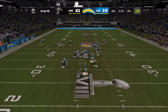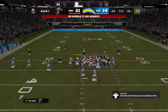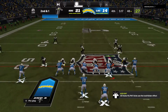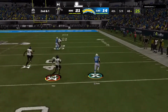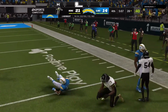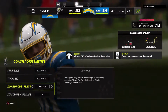Now it's Herbert. He dumps it to Ekeler underneath. And he's going to get a solid gain of 9 before being brought down. 2nd and 1. At their 48-yard line. From just shy of midfield, Herbert. He'll get this out wide to Ekeler. And some room to maneuver. And he'll go down, but not before getting this inside the 30. The catch and run, good for 24 yards.